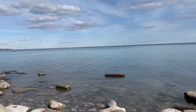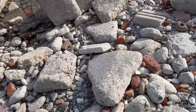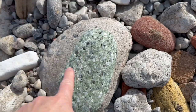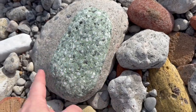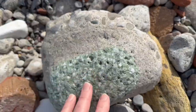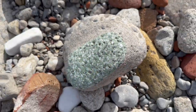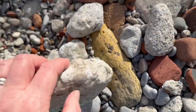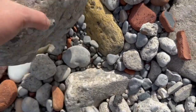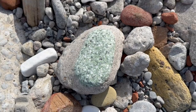This is a neat piece. So I've shown you all sorts of colors and varieties of brick on this beach before, but here's a nice example of this green that I've been finding and collecting, but it's fused into this pebblecrete. So it hasn't fully changed to look like a normal beach rock that I believe that would eventually turn into under the right conditions.